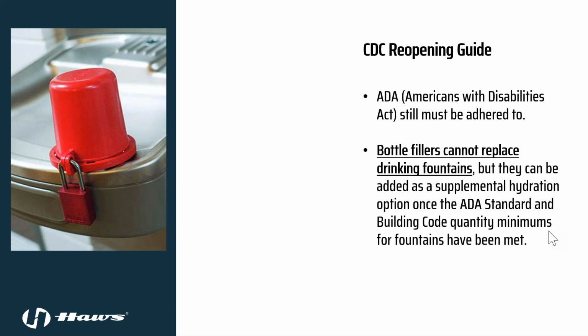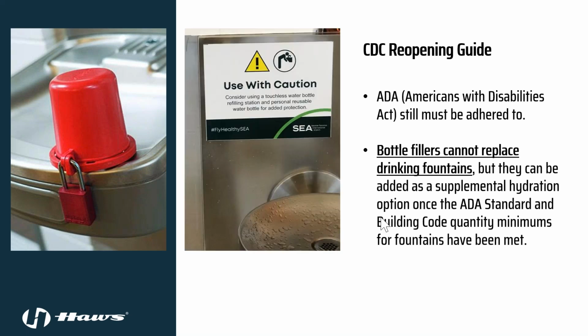Let's make sure we're adhering to the ADA standard and simply utilize a bottle filler as an additional touchless hydration option. So these are some of the wonky things we're seeing out there. We're seeing these little locked covers over the bubbler heads of the drinking fountains to get people not to put their face close to that. We're seeing signs that are recommending people use the touchless bottle filler, which is right next to or above the drinking fountain. But in the end, CDC says you must have your drinking fountain still.